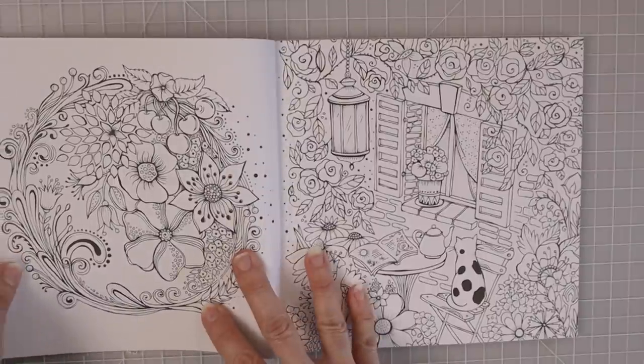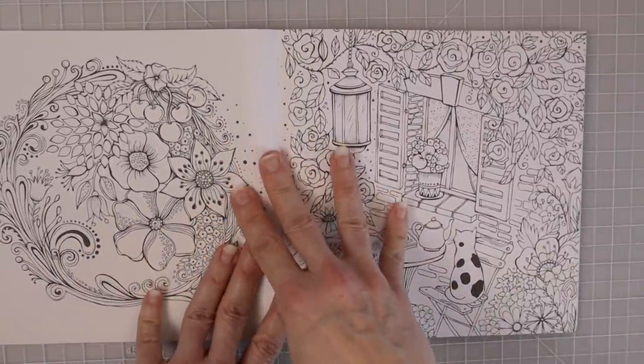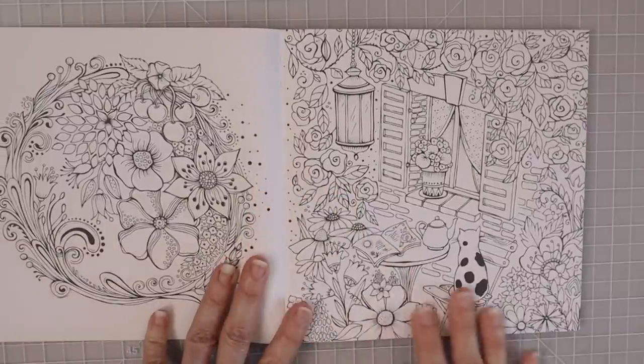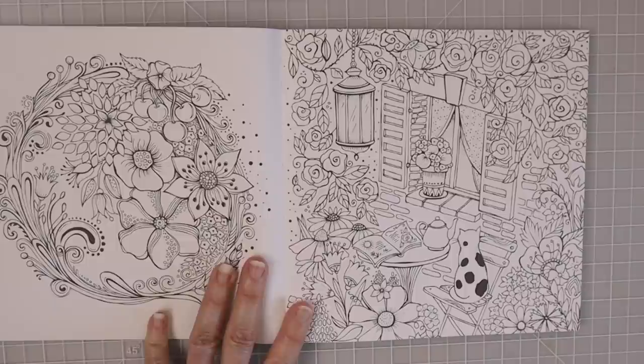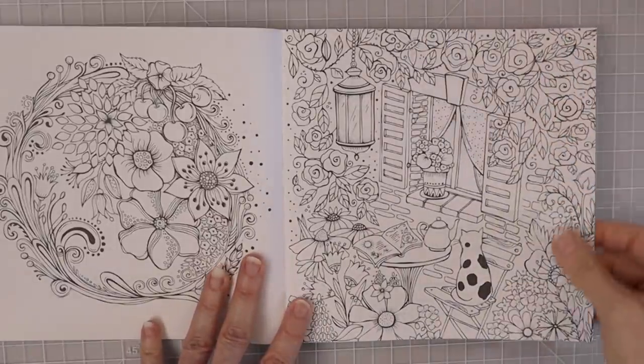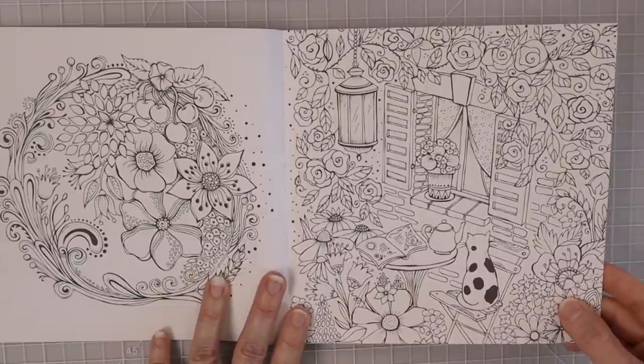But the images in her books, I've been wanting one of her books for the longest time, and they were all on my Amazon wish list. And Alice saw it and she was like, get yourself the books that you want. She's so, so sweet. So sweet. But I love the images in this book.